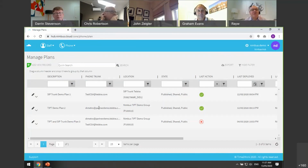There's a number of phases in building a plan. I've preloaded a couple here just to demonstrate that it's possible to have a plan just loaded against a SIP trunk. It's also possible to have one against a single Tipt site. But what we can also do is we can combine them together. So we have this ability to combine multiple groups, whether they're Tipt, whether they're SIP Connect, into the one plan. So you don't have to go, okay, this has happened at one site, I need to change all the diversions here. This has happened at another site. You can do it all in one go.